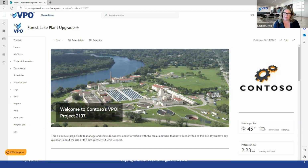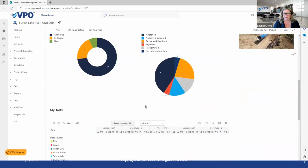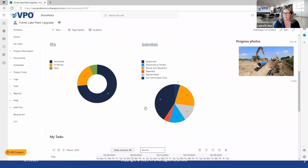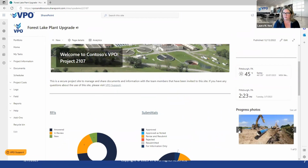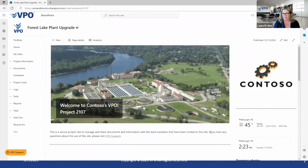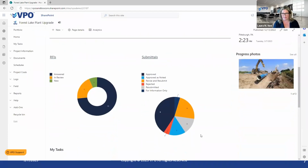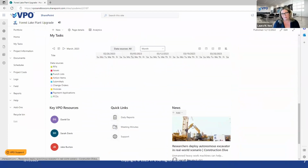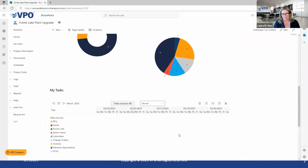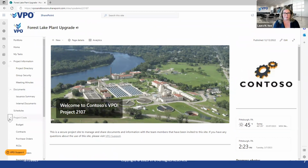Now, the project homepage is sort of your starting point of that particular project, and that's where you usually start inviting external users into your system. And the homepage serves as sort of an update of what's going on right now with that particular project. You can have other ancillary information on the homepage, whichever you decide is fine. We just establish a template with you so that all of your projects have the same consistency and look and feel. On the left-hand side are the modules that you get out of the box with VPO.